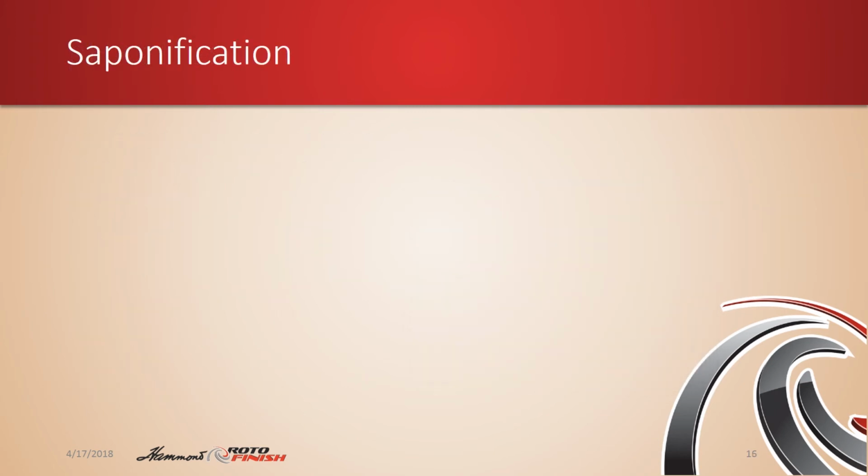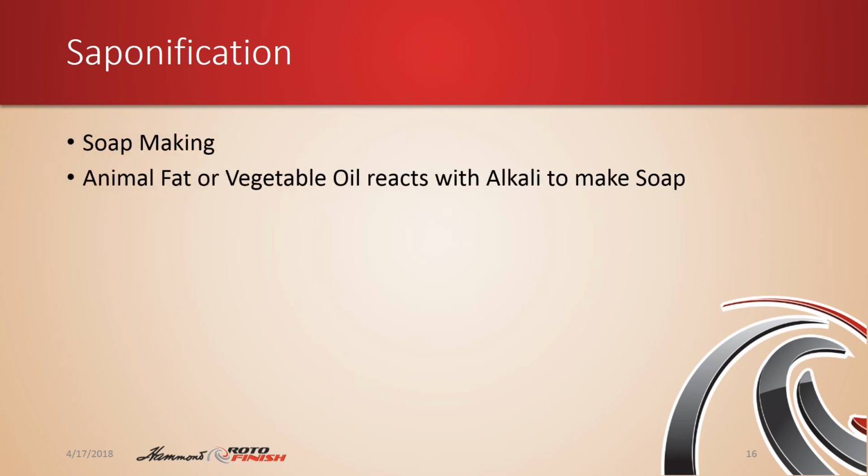We see the effects of saponification every day, but many people have never heard or seen this word. It simply means soap making. This is the chemical reaction that takes place when animal fats and vegetable-based oils react with alkali and makes the fat or oil soluble in water with surfactant properties. One of the most common is Murphy's oil soap, great-grandma's lye soap.